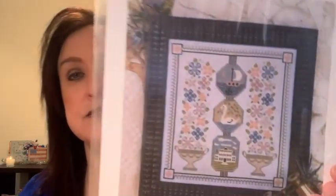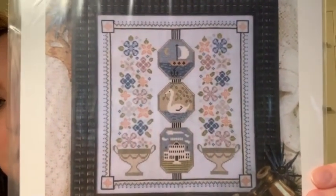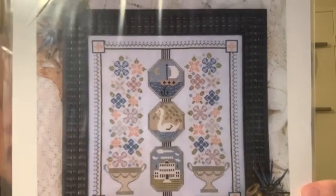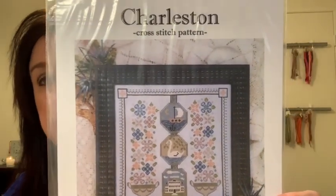Last but not least, we have Charleston, which is gorgeous. I was kitting this one up. I don't know when I'll start it, but it's going to get kitted up. That's so beautiful. Charleston, Hello from Liz Matthews.